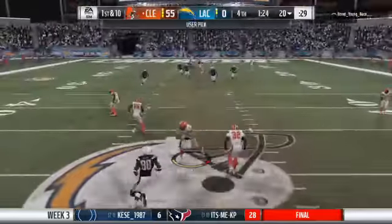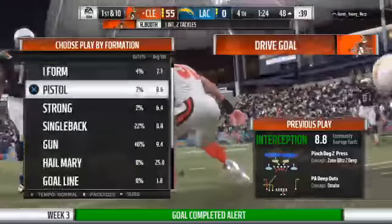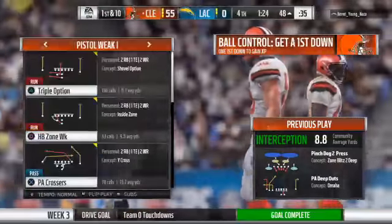And my goodness, another interception. He's picked off near his own 48, and they take possession 2 yards away from midfield at the 48-yard line.